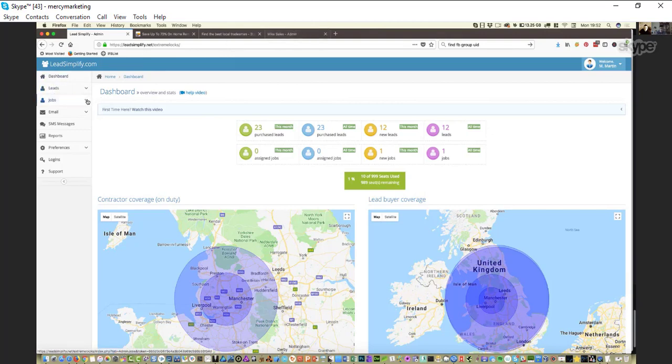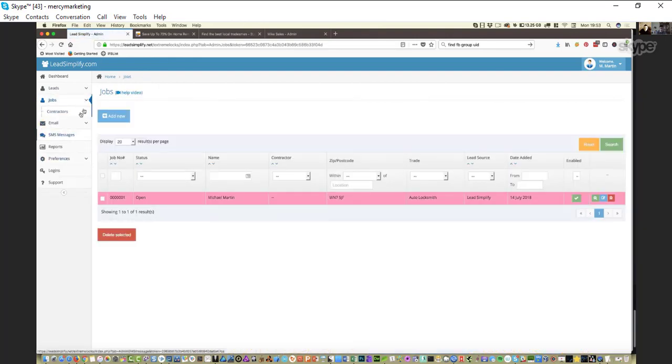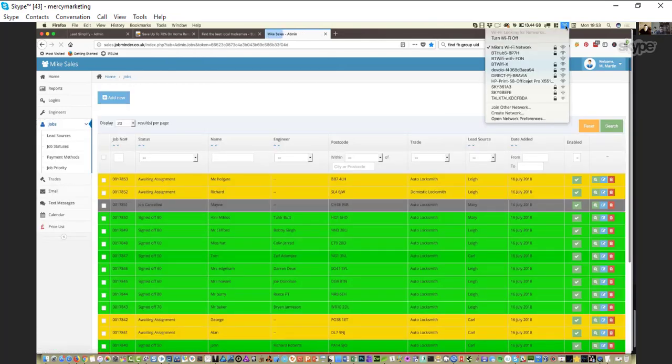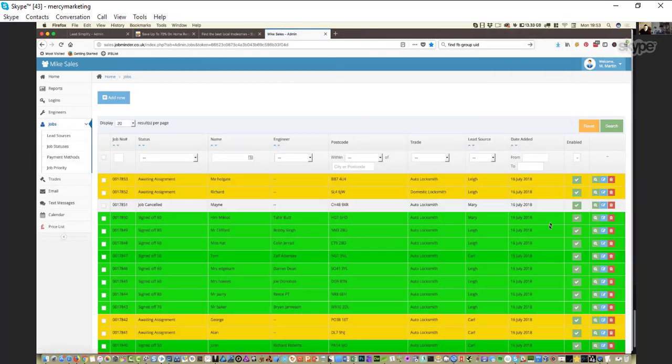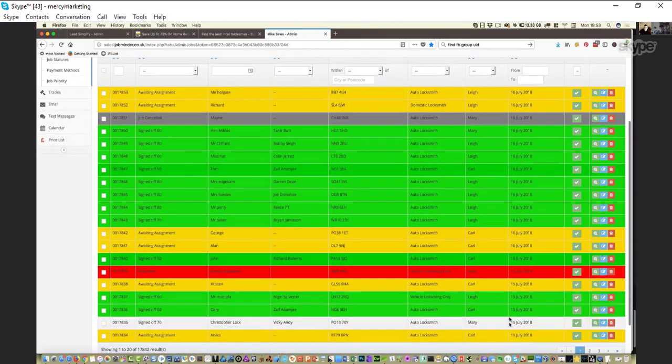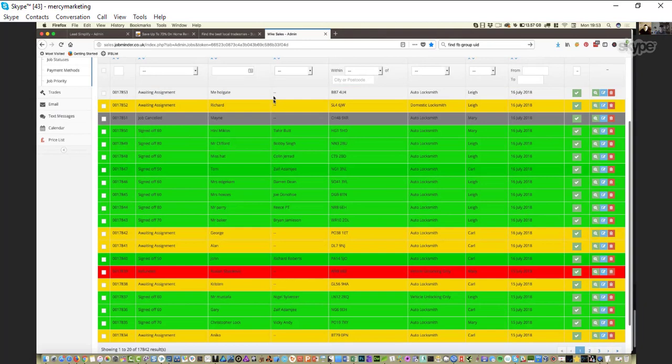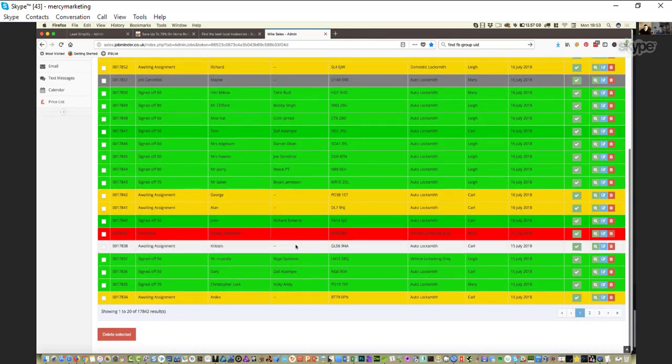Right, you've got a job system here, and it enables you to run jobs through it, right? I'll show you, because I've got two different companies that run this exact same business model. So if I go in here now and click jobs, I can see 16 today. We've not had many jobs today, it's been 50, 70, 80. So I can see this company's running on that lead system there.